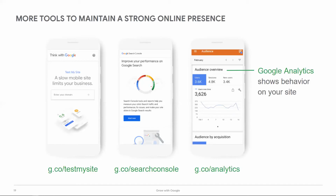You can see where they're located. So geographic information, lots of demographic information. You can see if they're on a mobile device or if they're on a computer. If you advertise with Google, your data from your ads campaign will also integrate into your analytics, so you can measure the effectiveness of your campaigns there.